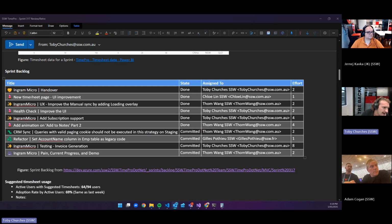Cool. Timesheet page UI improvement. So I believe this was requested by you for Chloe. There's a couple of little fields on there. Instead of doing Wednesday 12, it was Wed the 12th now. So it's just been shortened down, so should be good on a mobile screen.